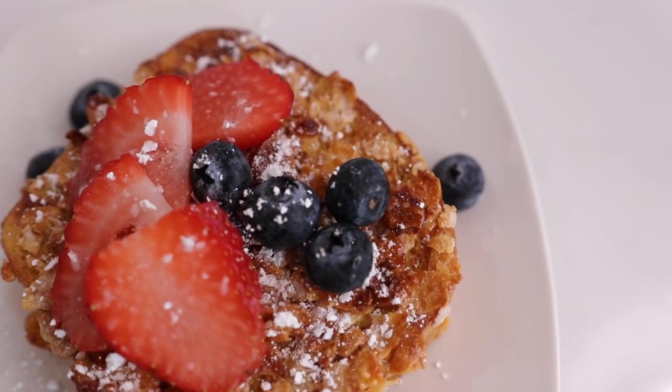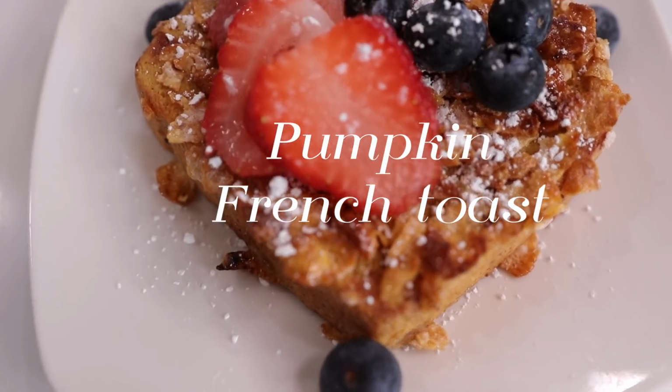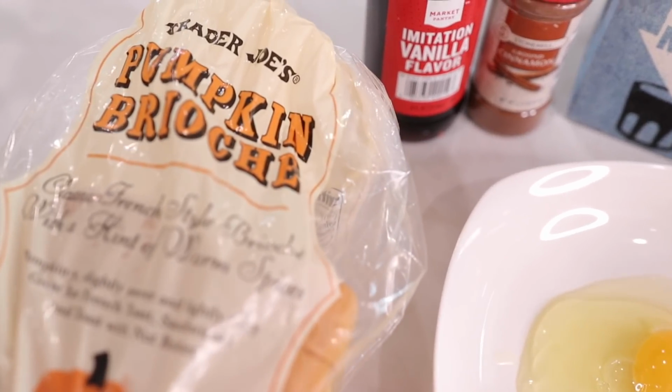You guys, it's so good. All right, guys, so now I'm gonna be making some French toast. It's kind of later in the day, honestly. I think it's like noon or something, but I just now got hungry.